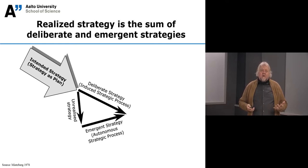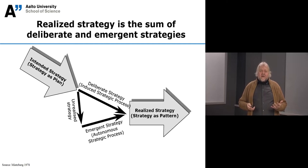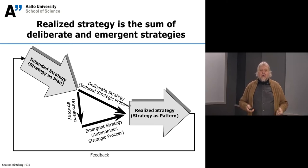So there are some new, novel things coming up, and the realized strategy is actually the pattern that is a combination of that deliberate and that emergent. And then there is also a feedback loop. By looking at this picture, we can also understand how projects, on the one hand, implement the firm strategy, the deliberate strategy, but also some projects might renew the strategy, so they might bring the emergent strategy component, and it is important to change, review, and renew the company's strategy based on that project.